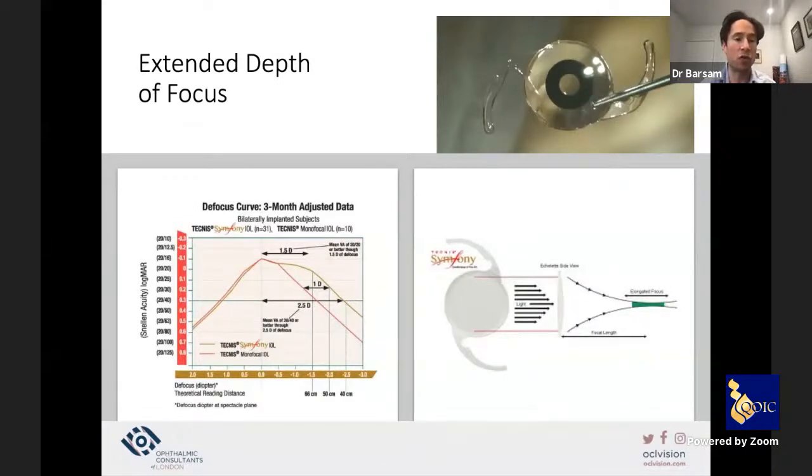So many of the exclusion criteria for trifocal lenses, most of us would also apply to the more traditional extended depth of focus lenses. The Symphony was one of the first on the market, but there are many more available now. So it does leave quite a lot of patients that might want spectacle independence, where you're thinking to yourself, how can I achieve this? I don't want to use a trifocal lens. I want to use an extended depth of focus lens.